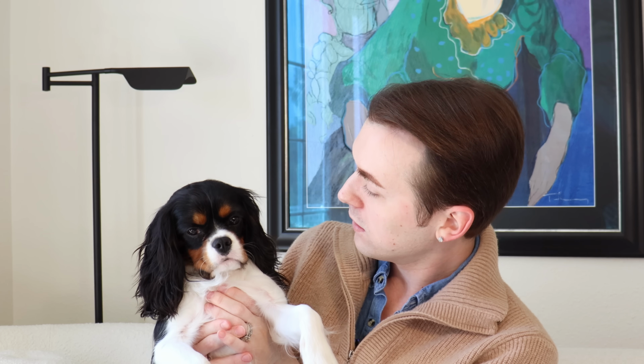Now you may have seen a little thing popping up in the corner as Arden moves around and sits on the sofa, but here he is to say hello before he goes back to have another nap, aren't you? It's almost impossible to believe that he is 10 months old, isn't it? Can you believe you're 10 months old? I don't think you really care, do you? Okay, well that's all right.